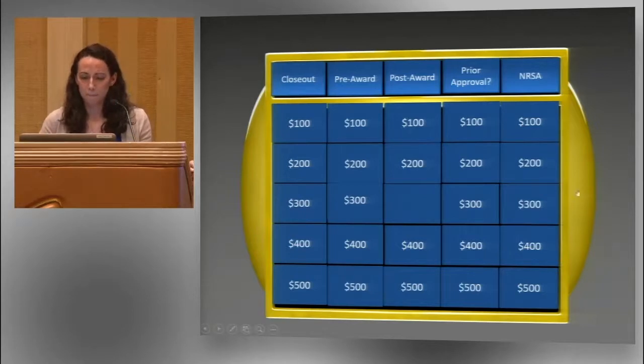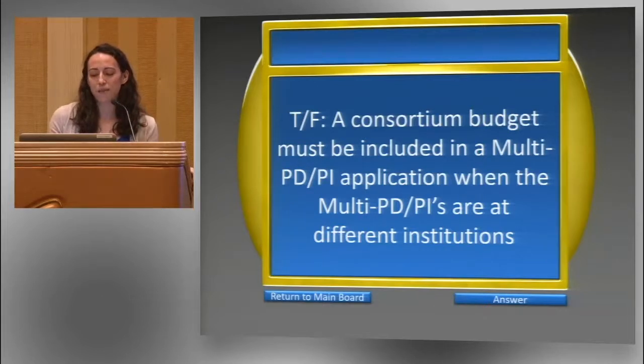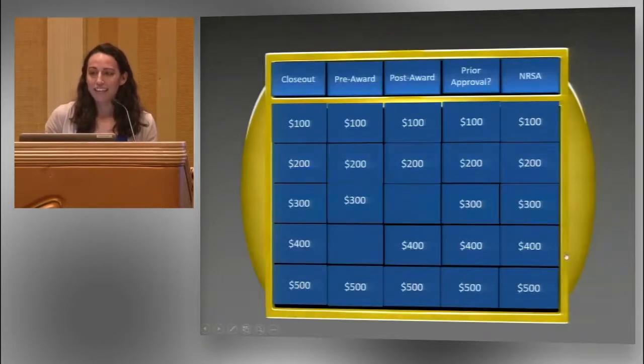Let's do pre-award for 400. You did it just right. True or false, so this isn't really an answer to a question: a consortium budget must be included in a multi-PD/PI application when the PD/PIs are at different institutions. This is kind of a challenging one. I don't know that we touched on it exactly today, but anybody got a guess? 50-50 chance. He delegated it. Well, I got a 50-50 chance on it, so I guess I'll go true. True is the correct answer. The reason for that is we make an award to one institution. So the main institution that's applying has to submit the award, and then you would have consortium agreements for all of your multi-PIs. Good pick. Yes, good job. Would you like to select the next category?